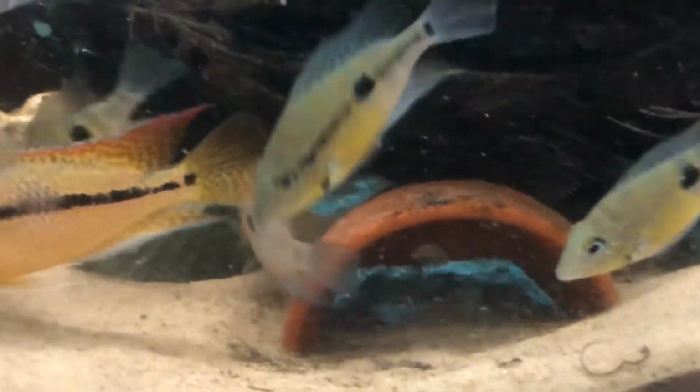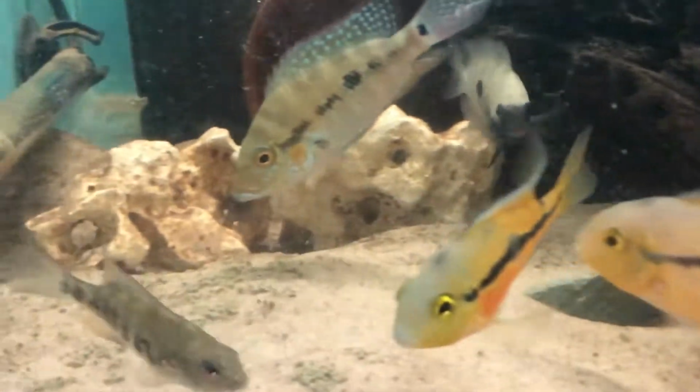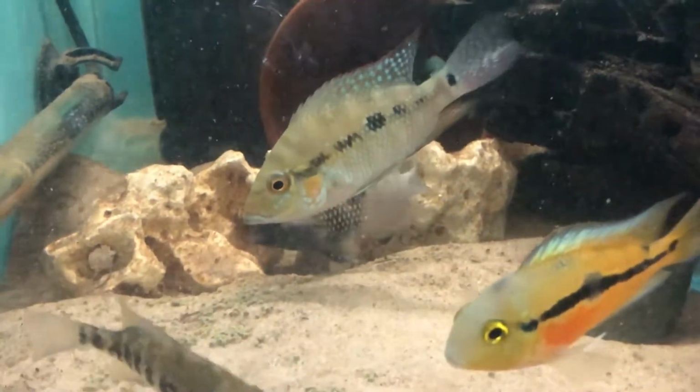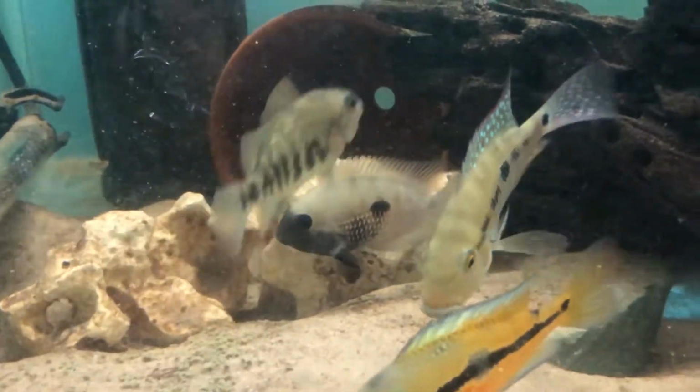The Amatitlania myrnae was first described by Paul Lewisell in 1997. The pair that I've got are first generation from wild, from Leo Gargo in Costa Rica.